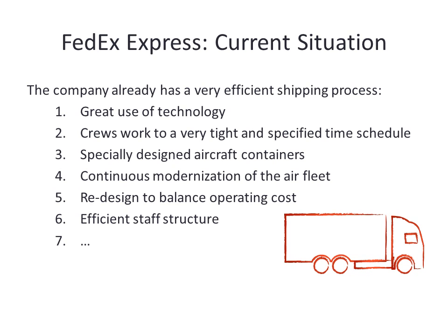What is the current situation for FedEx Express? The company already has a very efficient shipping process. This can be seen with regard to different aspects. First of all, it has a great use of technology to make every shipping transaction visible to the company and the customer. Second, the crews work to a very tight and specified time schedule. Third, the containers for aircraft are specifically designed for aircraft use.